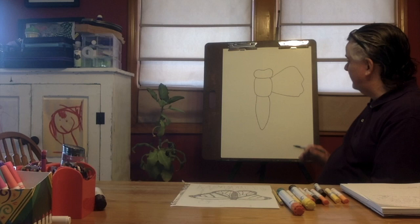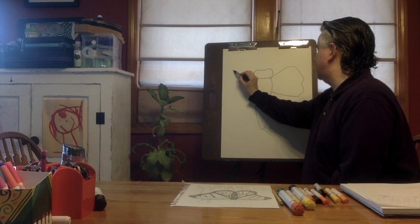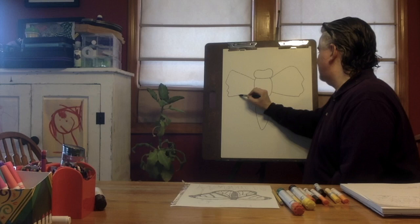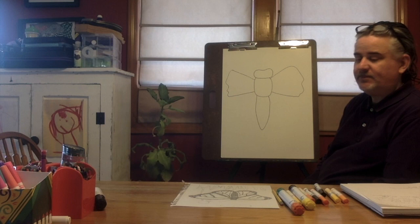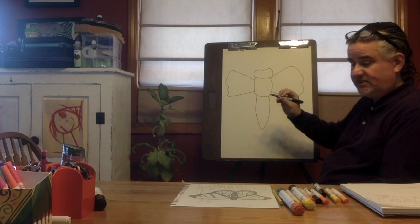So then I'm going to do the same thing on the other side. I have to move my hand up and follow along to what I did. If they don't end up looking perfectly symmetrical, that's okay. Because butterflies are living things. They're in nature. They live about 2 to 6 weeks, and they migrate from all over down to Mexico.